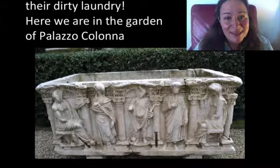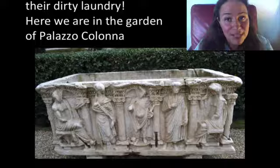So again, Palazzo Colonna. It's open only on Saturday mornings. You do not have to book, but it's only open on Saturday mornings, so I think from 9 to 2 o'clock in the afternoon. Absolutely worth a visit.